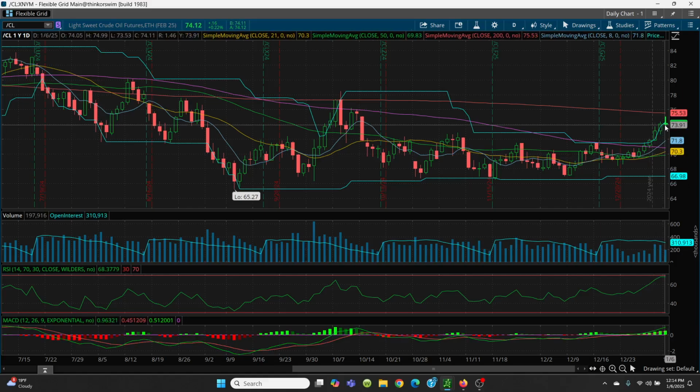And now what we have so far, as of right now, is an indecision candle. It ran right on up here. Today we made a high of 73.53. I said, just look to the left of the chart. This is what we're looking for right here: 75.08.